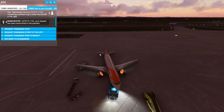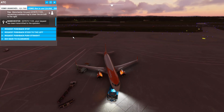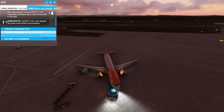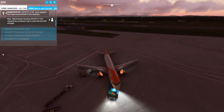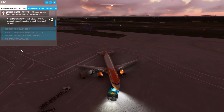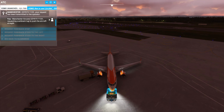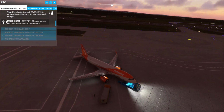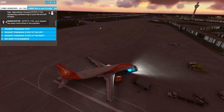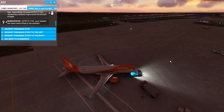So we're going to be pushing west, and we'll basically park up somewhere here where the arrow is. So we'll push straight for now. You have to allow plenty of time for it to actually adjust. That's the only thing I dislike about this pushback system. It's not very good in the game that it's built in. I imagine GSX will come out with something better, which will be a lot better on the Zool.